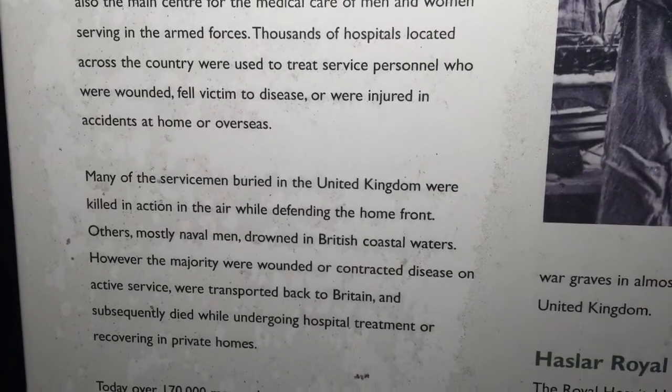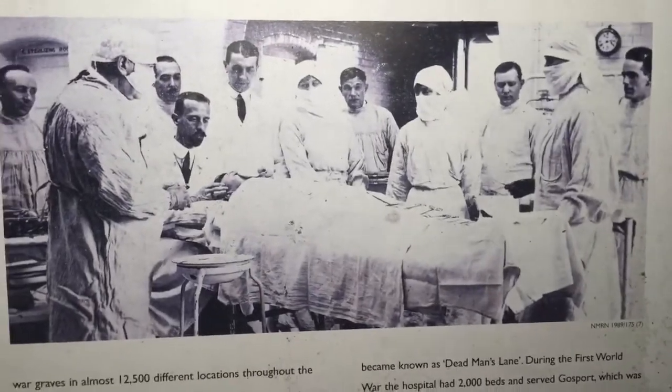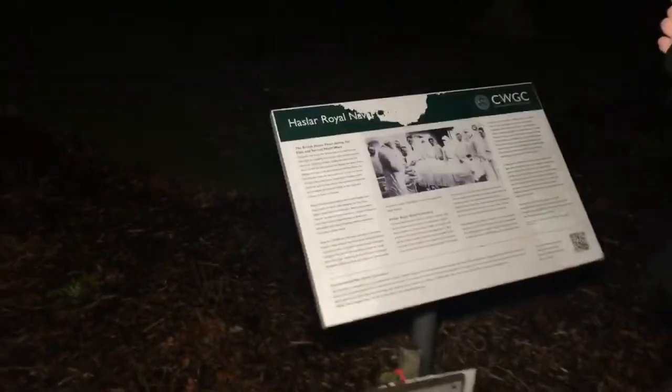So I'm just going down it slowly. That's the picture in the shot. Mine's going to take a photo of the actual plinth, and then he'll probably post it up onto the channel. So if you want to have a read of it, by all means feel free to do so and comment.